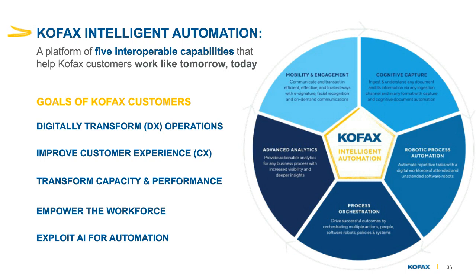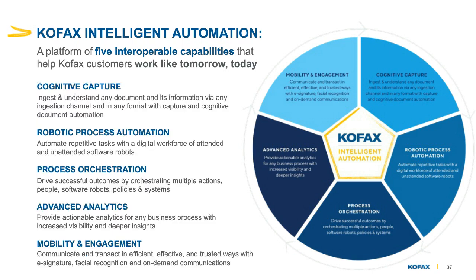They're asking Kofax, and we have substantial AI capability ourselves and machine learning, as George talked, exploiting AI to increase the degree of automation in an organization. What is the Kofax platform? Well, it's a platform of 5 interoperable capabilities.